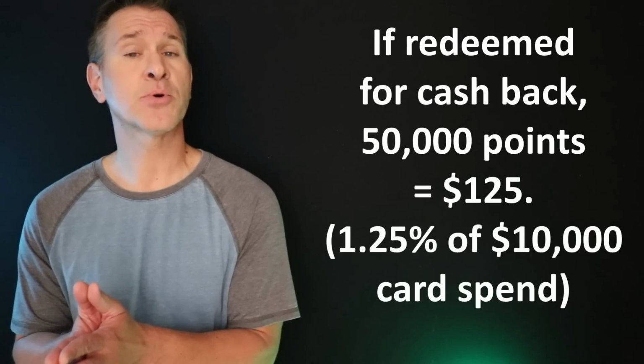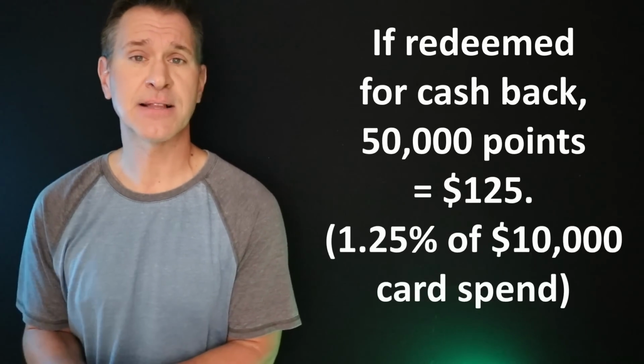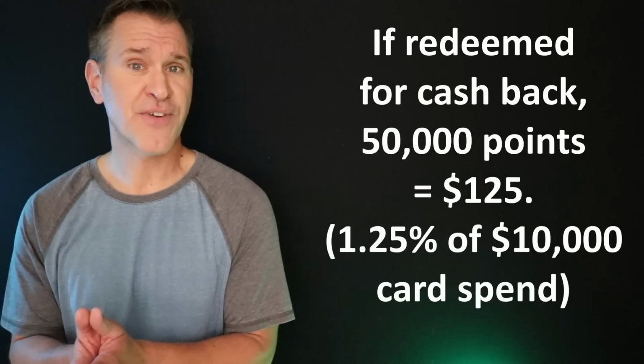You could also take those same 50,000 points and choose to get cash back. If you went that route, those 50,000 points are going to be worth $125. Now again, remember this is on an initial $10,000 spend on the card, which means your $125 reward is really 1.25% cash back. So as you can see, the value of those points can be very different.